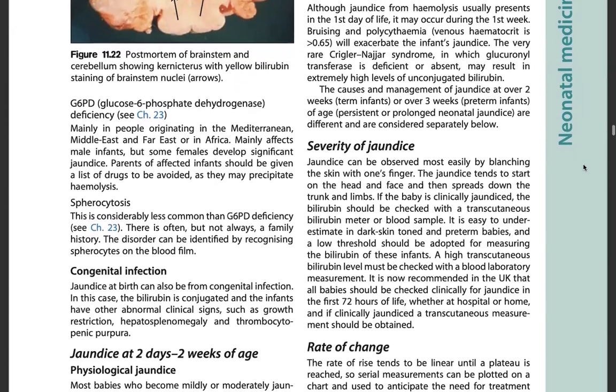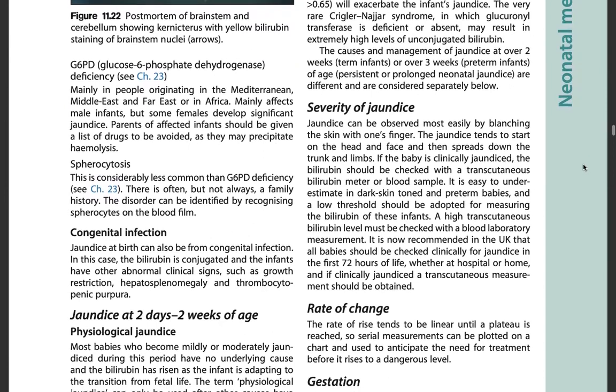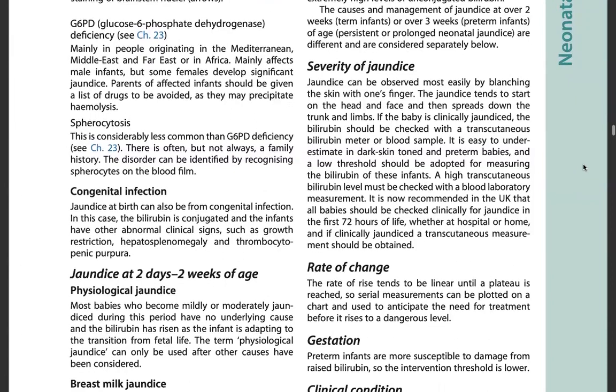Severity of jaundice. Jaundice can be observed more easily by blanching the skin with one's finger. Jaundice tends to start on the head and face and then spread down the trunk and limbs. If the baby is clinically jaundiced, the bilirubin should be checked with a transcutaneous bilirubin meter or blood sample. It is easy to underestimate in dark skin tone and preterm babies. A low threshold should be adopted for measuring the bilirubin of these infants. A high transcutaneous bilirubin level must be checked with a blood lab measurement.